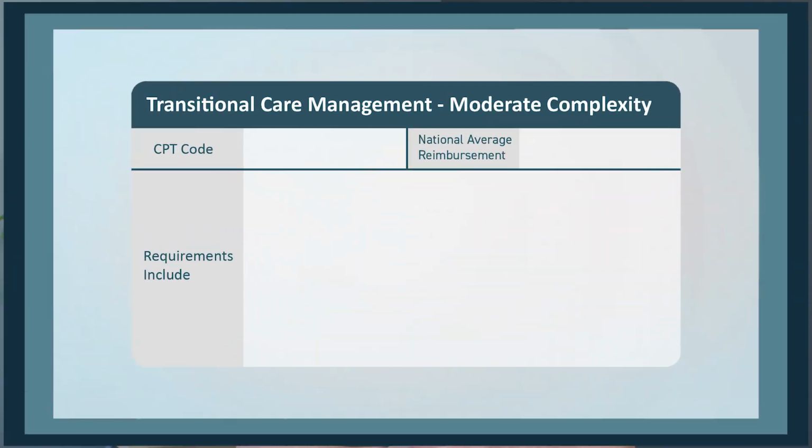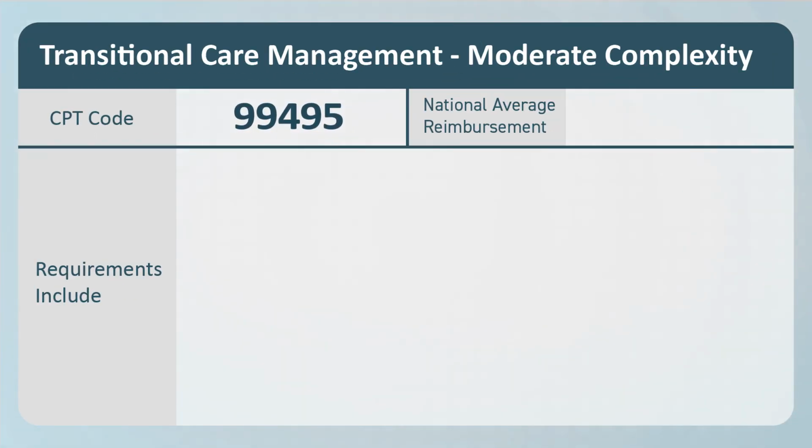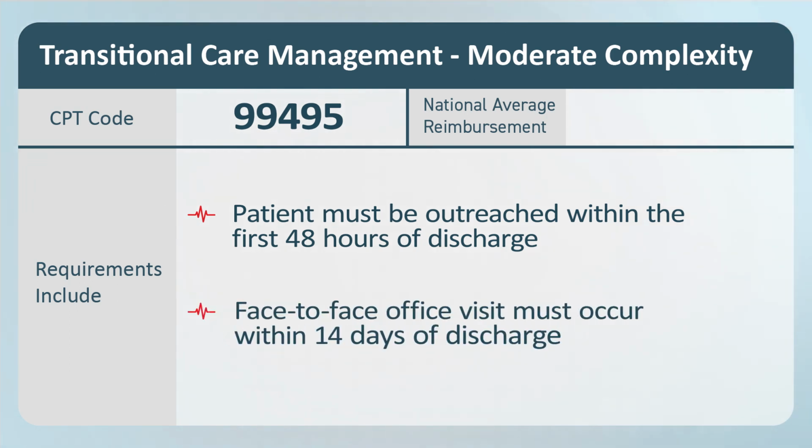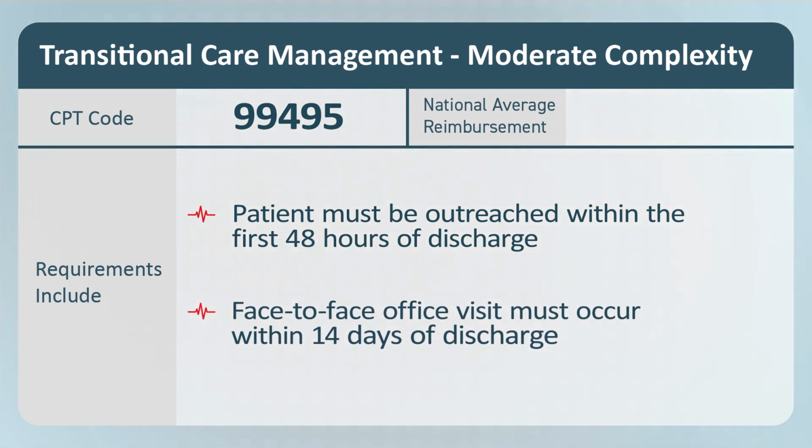The first is CPT code 99495 for moderate complexity in medical decision-making. The patient will need to be outreached within the first 48 hours of discharge, and the face-to-face office visit must occur within 14 days of discharge. The current national average reimbursement for a 99495 claim is $205.